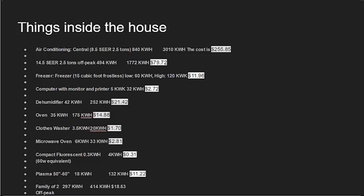The dehumidifier, which is 42 kilowatts to its peak, which is 252, is essential because the house is in the area of Costa Rica, which is a very humid place. The oven is 35 kilowatts through 175 kilowatts. We're going to need this because we are going to cook food. You can do a lot of things with an oven.